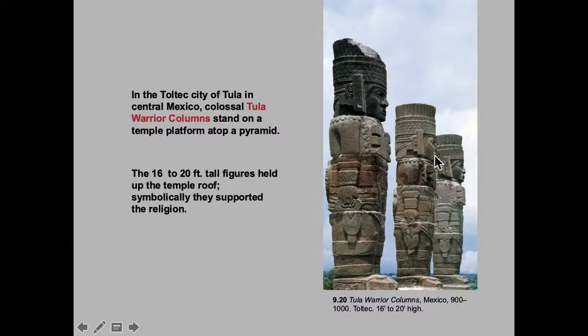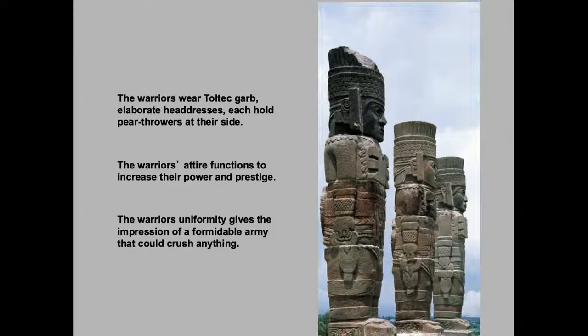They're very rigid looking and they have a lot of symbols and so on, but these are figures to support the religion and also to increase power and prestige. They're giving a sense of a formidable army, right, that could crush anything. And you see this in many cultures. Like the Easter Island heads, there's also some heads in Mexico and South America, very similar.